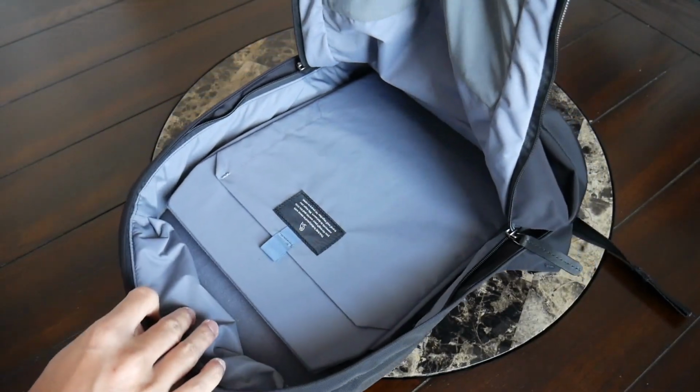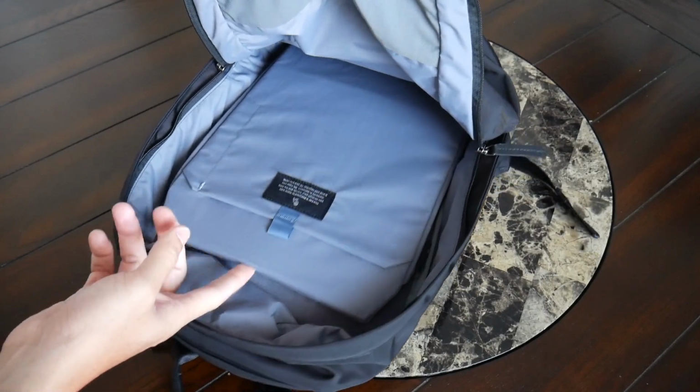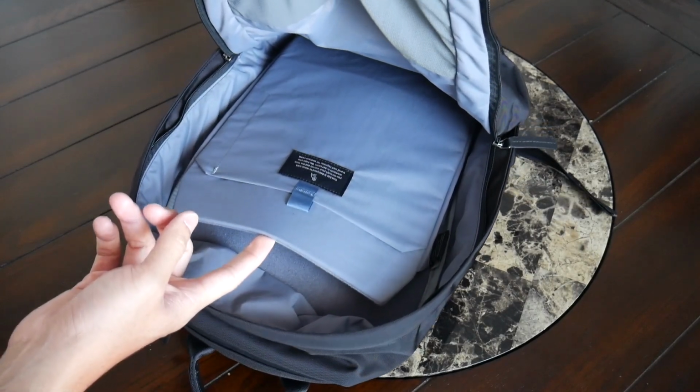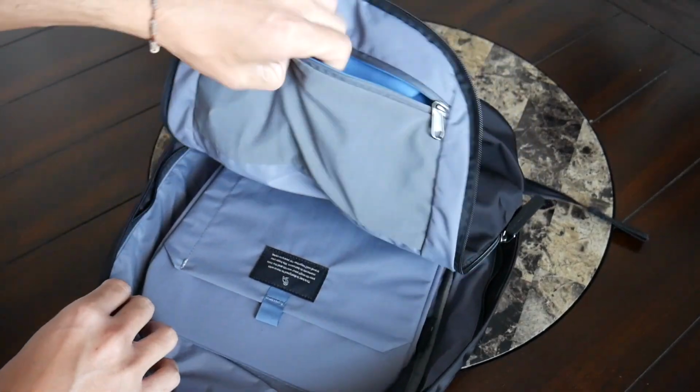And as far as the organizational layout, I really like how everything is set up here. It has a very simple amount of pockets. It also has a suspended and well-protected laptop sleeve. So again, if you're just looking for something that's going to be a little bit more professional or well-suited for an office setting, then this is probably going to be the best bag to check out on the list.